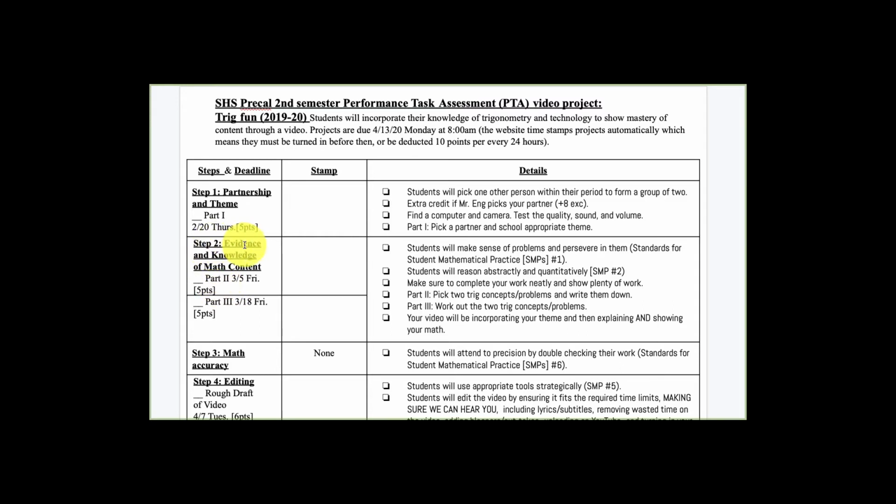Step number 2, evidence and knowledge of math content. This part is due on March 5th, which is a Friday. It is also worth 5 points of your project. Students will make sense of problems and persevere in them. That's the standards of mathematical practice, SMP number 1. Students will reason abstractly and quantitatively, SMP 2. Make sure to complete your work neatly and show plenty of work. Part 2, you need to pick 2 trig concepts and problems and write them down.